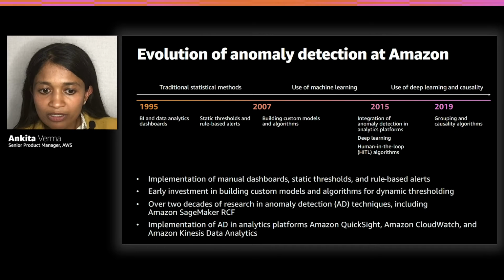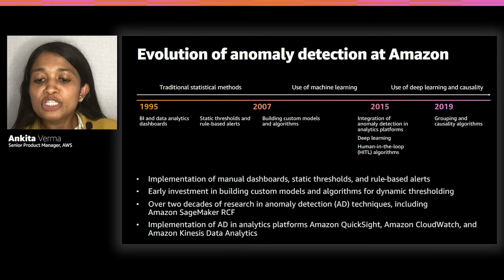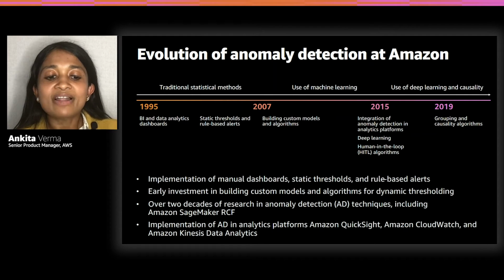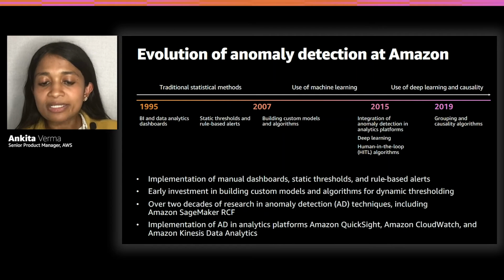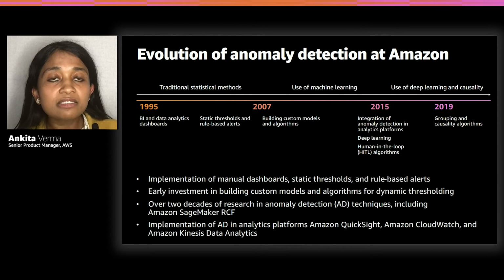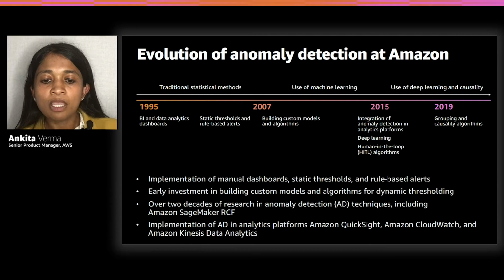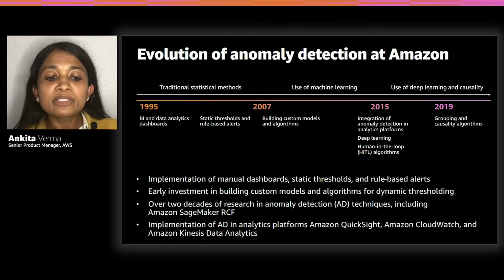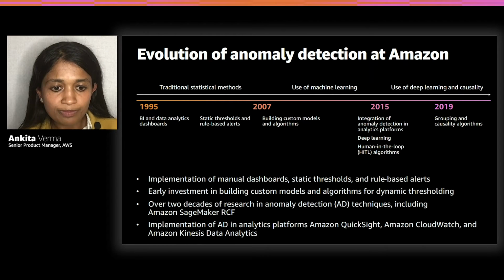Around 2007, we started to incorporate machine learning techniques heavily for anomaly detection. ML allowed us to use all of our historical data and the broader context to learn our business cycle. For example, treating spikes in sales during holiday seasons, Black Fridays, or Prime Days as norms rather than anomalies. We continued to invest in machine learning and started incorporating deep learning techniques around 2015.